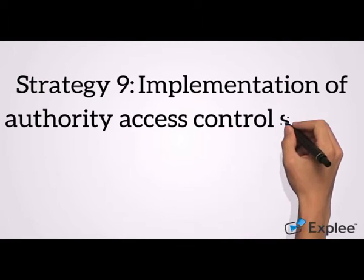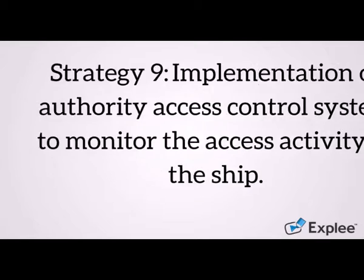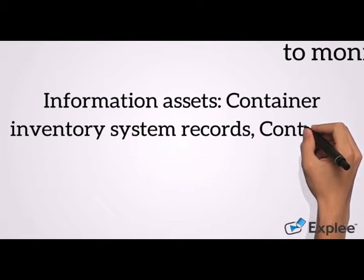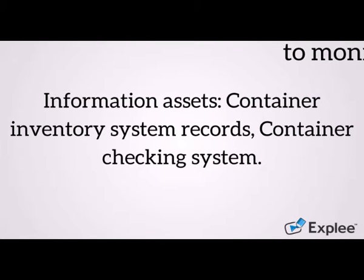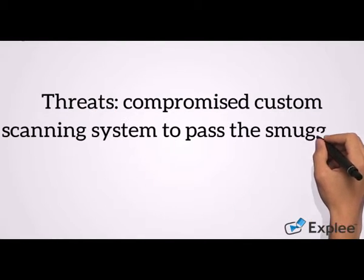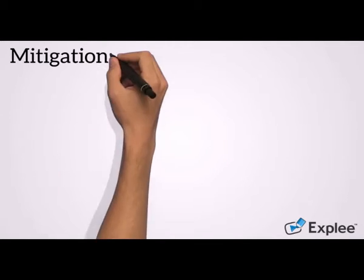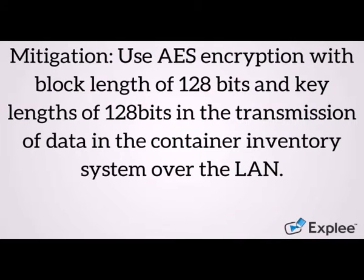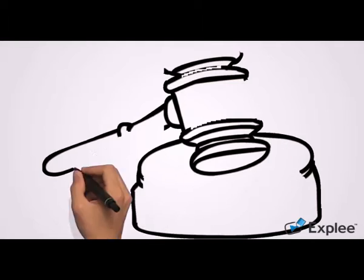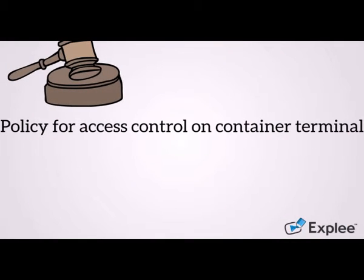The ninth strategy is the implementation of an authority access control system to monitor the access activity of ships. Information assets are container inventory system records and the container checking system. Threats: a compromised customs scanning system passing the smuggling check. Mitigation: use AES encryption in the transmission of data over the local area network. The policy for access control on the container terminal includes the below.